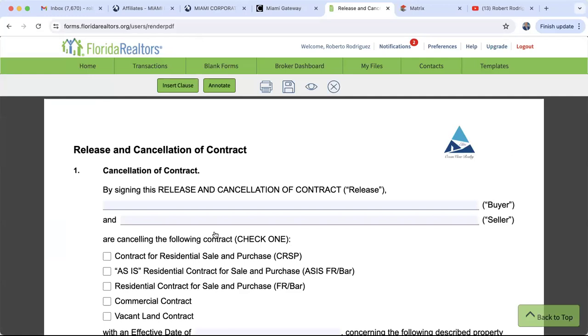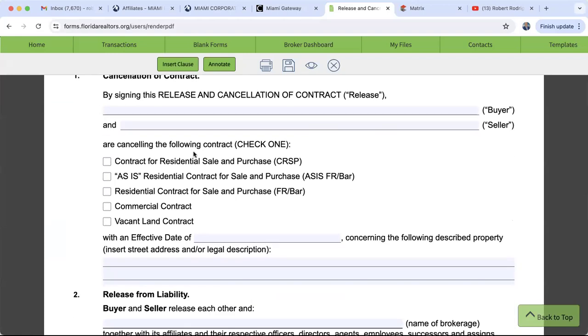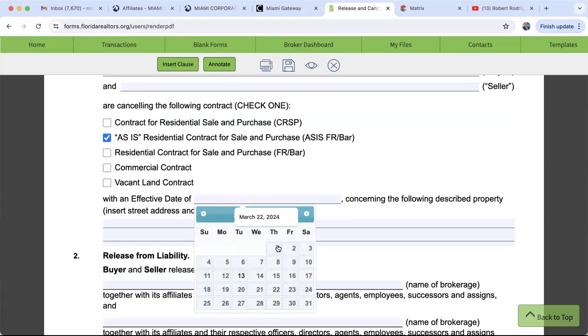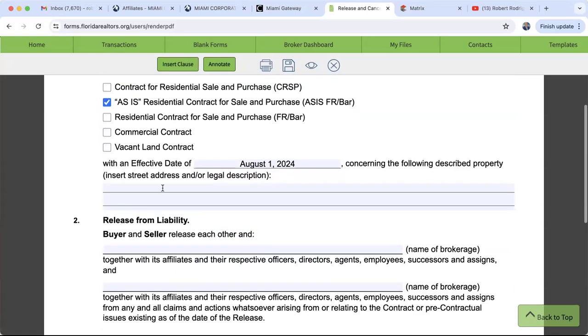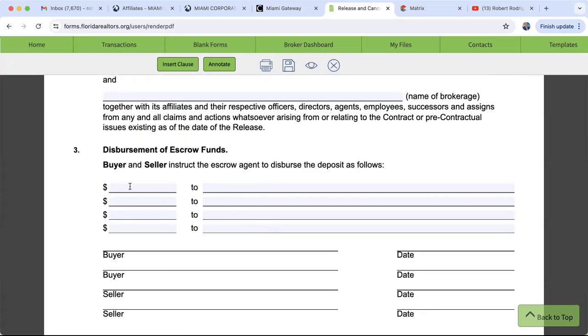Or if your buyer is going to continue looking for a home and they're going to use the same title company, they can leave that money in escrow for the next property. So here it says by signing this release and cancellation of contract, buyer and seller are canceling the following contract, check one. Which one is it? It's the as-is with an effective date. So in this case, we had said August 1st. And then the street address or legal description of the property, the name of the brokerage, the buyer broker, the selling broker, and then the amount of the deposit.